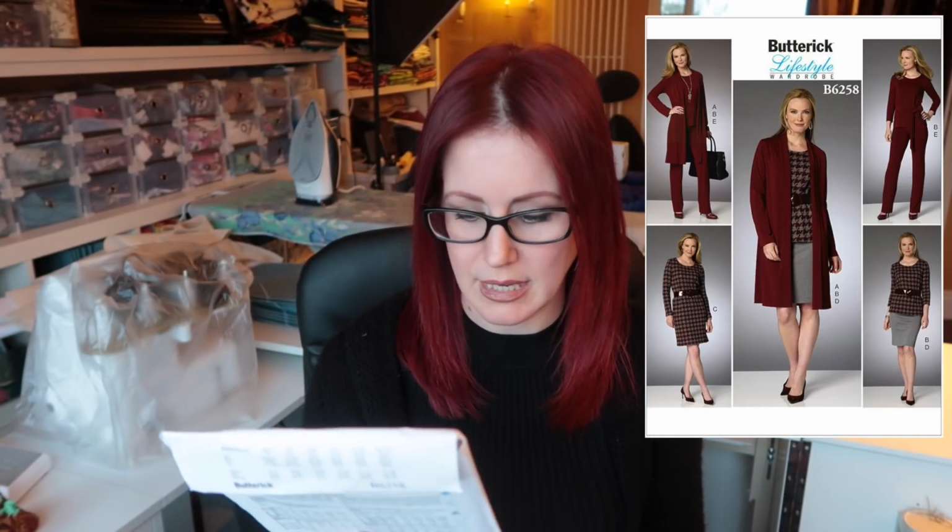Now the first up is the B6258. I have made this pattern a lot. I have made one part of this pattern a lot. I have made C, the dress, and I have turned it into a much more fitted tunic that is butt covering length. This came free with Dressmaker magazine.